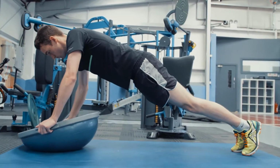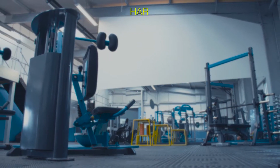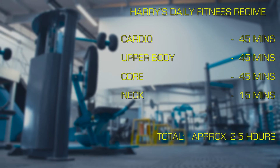They like to push me pretty hard here, but that's what we're here to do. We'll start off with a bit of a warm-up, 20 minutes jogging up and down, stretching. Usually we'll go into some fairly intense cardio workouts, and then we'll go into an upper body circuit. So we'll do that with the upper body, and then we'll do that with the core, 45 minutes on each. And then we'll finish with some work on the neck machines, and then have a good stretch, a bit of a massage, and then head home after that. So 2.5 hours a day.